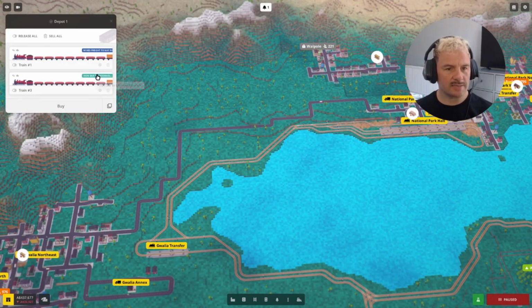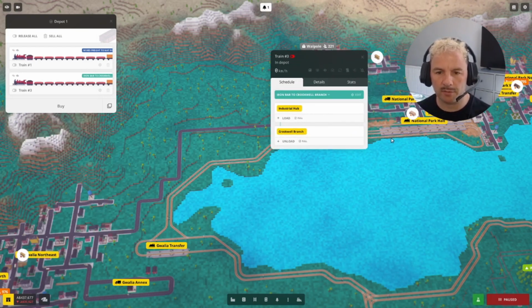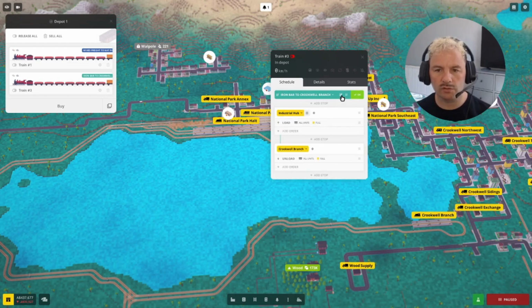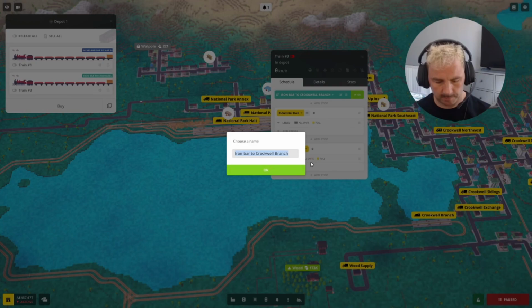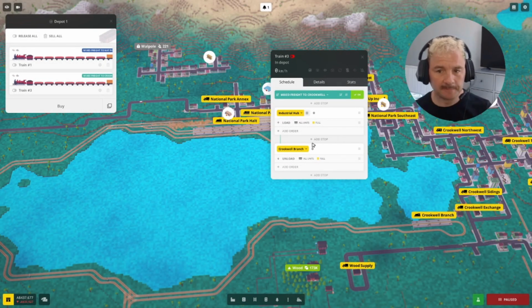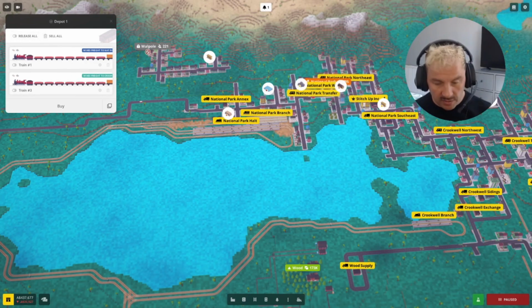So these trains are now identical, and this route is now going to be Industrial Hub to Crookwell Branch, which is over here, and it's going to be called mixed freight to Crookwell. It's just the name of the town. Yeah, Crookwell. Excellent. Right. Industrial Hub, Crookwell Branch. So that's good. Okay, cool. So I think we're right to go now.